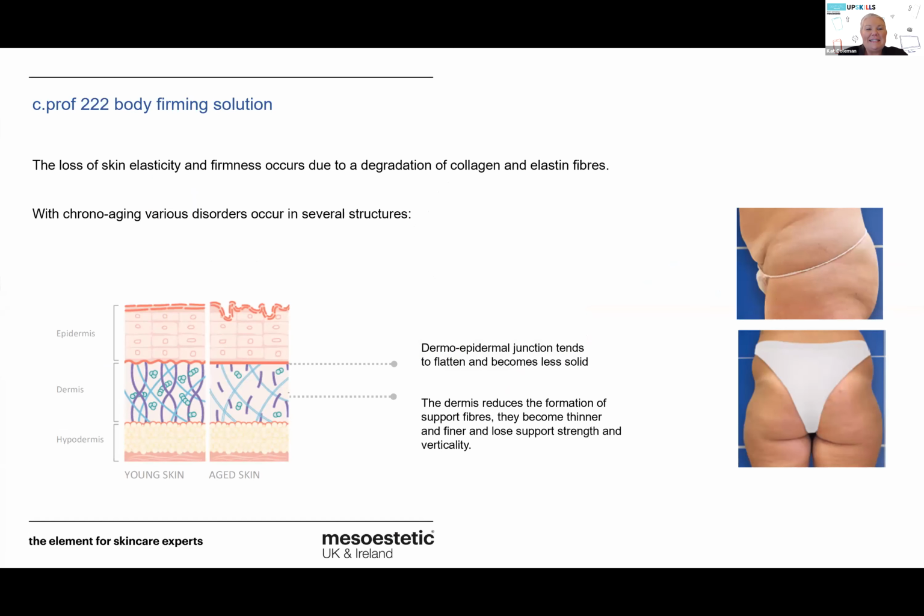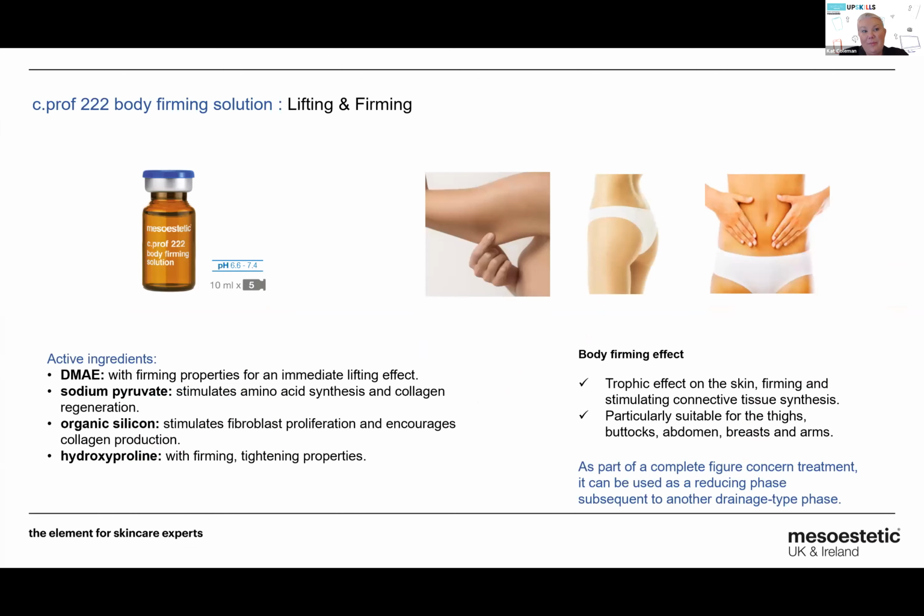So the loss of skin elasticity and firmness occurs due to degradation of collagen and elastin. What's the treatment doing? Stimulating collagen. So this is perfect for firming the skin. And the ampule that we use for body firming is called body firming. So really, really easy. One of your main ingredients in here, DMAE, is again firming, lifting, tightening, and it does offer an immediate lifting effect. Organic silicone as well, sodium pyruvate, which stimulates your peptide, amino acids, and also collagen stimulation.